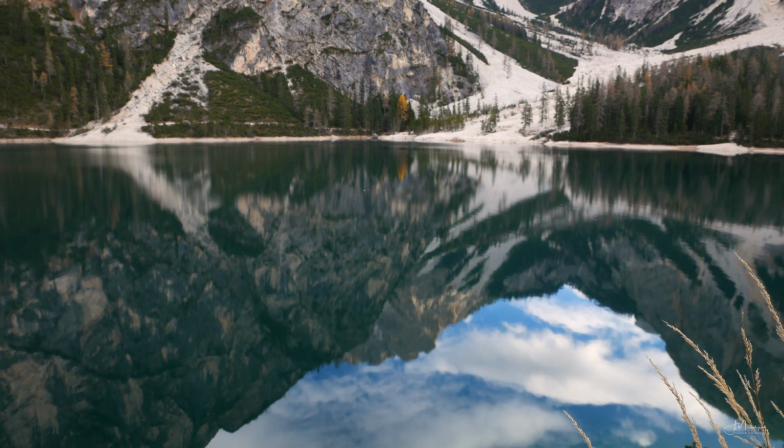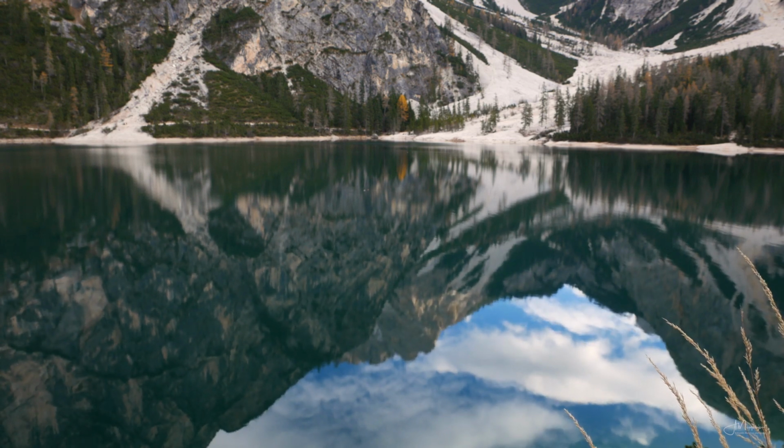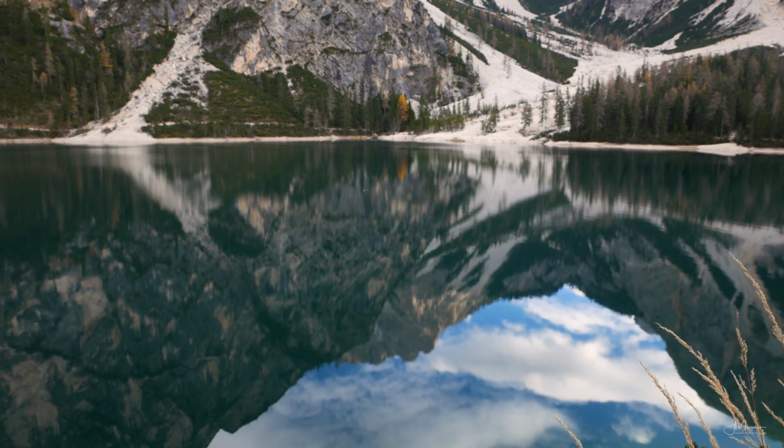For now, this completes my Dolomites mini-series, but it's definitely a place I intend to visit again in the future because the photo opportunities here are just endless.